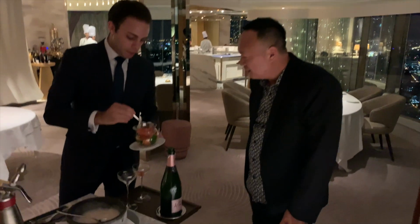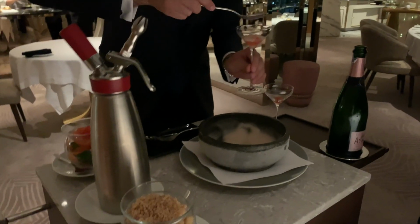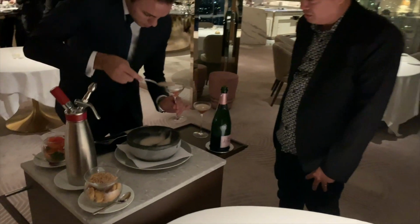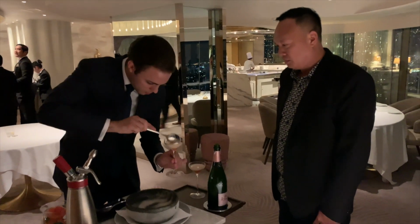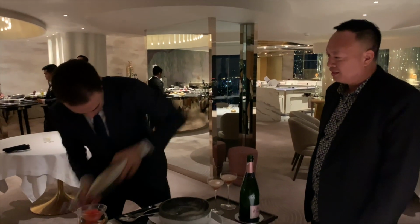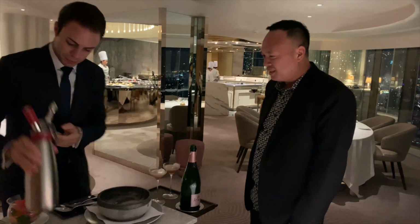This is a bit of pomelo and rambutan. Wow, so good. Is it lemon? Lemon and vanilla. Oh yeah, of course, it needs to be lemon. Put some muscat with it. Wow. And awesome, some crumble.